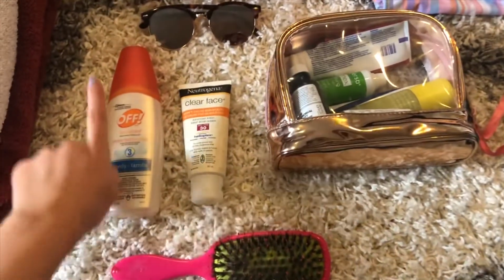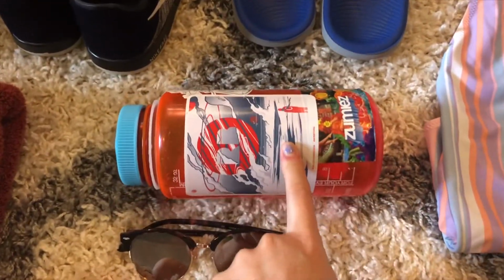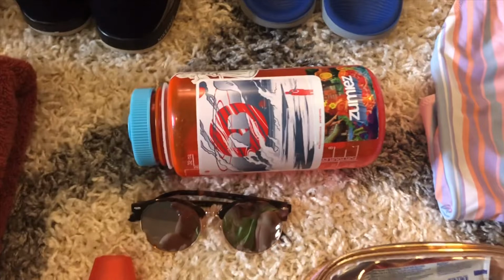Now over here we have things like my bug spray, my sunscreen, sunglasses, hairbrush, and my toiletries bag. I have my toothpaste, my toothbrush. What's really important is a water bottle. This is a huge necessity for camp. When we're at camp, we bring our water bottles everywhere. So if you have one that you can bring around with you all over camp, this is very important.